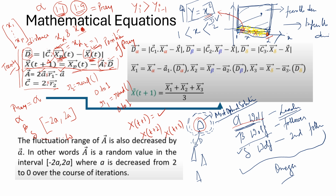And your C will be equal to 2 multiplied by R2. R2 is your random number, another random number, again any real number in between 0 to 1. Okay, so this is the teasing step. Now this teasing step, at the initial juncture, I am showing for only one x, correct? The moment you use 2 more x, then you are introducing the beta wolf and the delta wolf.